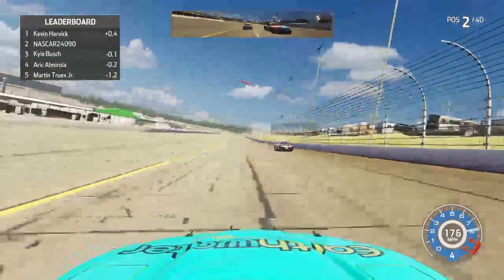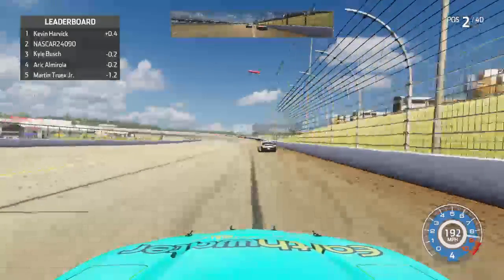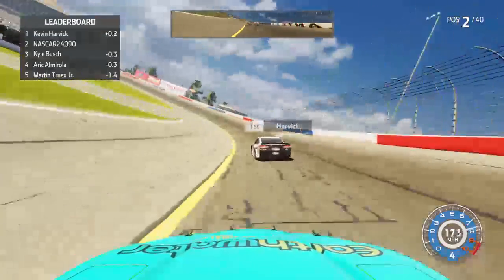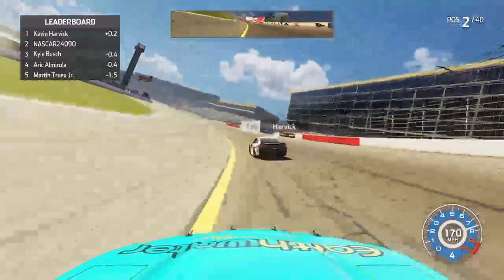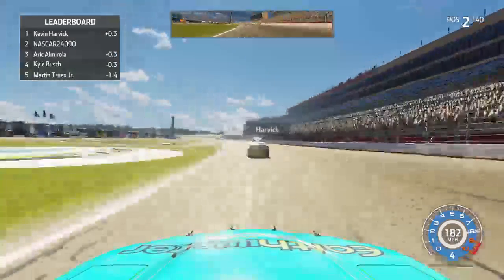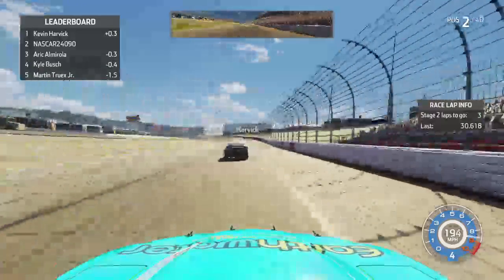These two are right on my back bumper here. I'm trying to go after Harvick for the stage win. Can I get to him and take the stage win away? He's gonna dive it in. Really good corner there, getting right to the back bumper of Kevin Harvick. How many laps do we have until the end of the stage? 3 laps to go. It's getting really close now.